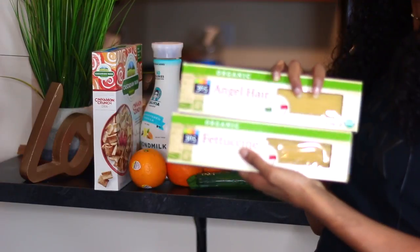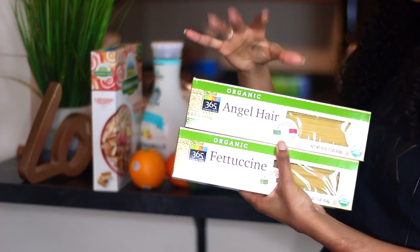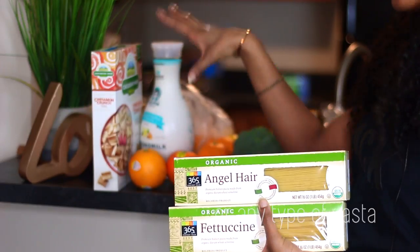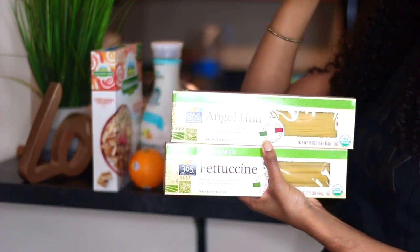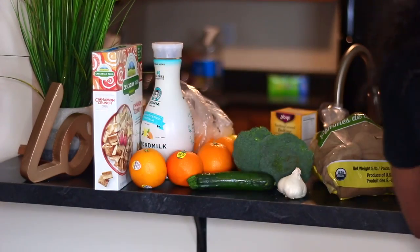So I got these, and this is not a part of my haul. It's not what I bought today, but I just wanted to show you guys that it's really good to have fettuccine and angel hair pasta on hand. So when you go out and get your vegetables and stuff, you can use that to put on top of pastas or to make pastas or something like that.